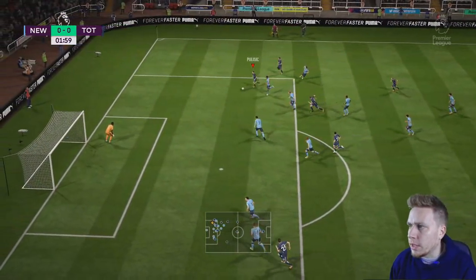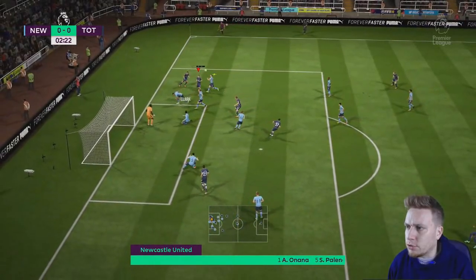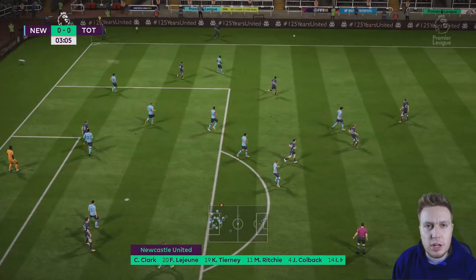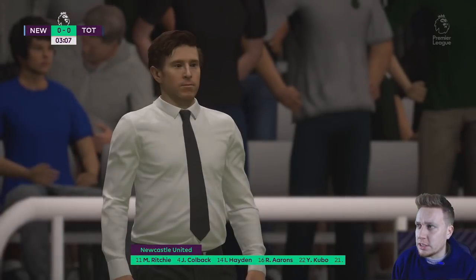Good start as well. Look at this. Pulisic in behind already. Drills the ball across. The block is there. And Tierney gets it clear. Remember we tried to sign Tierney very early on in this series.